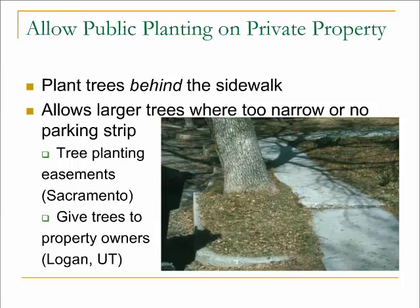Sometimes the best idea, if you don't have room, would be to get a big tree on the other side of a sidewalk in a residential area, on the property owner's side. Now, I've had it said by cities, we can't do that. We can't have a public tree on private property. A couple of ways this has been solved: in Sacramento, they've established tree planting easements, in some cases on the property owner's side of the sidewalk, and it allows them to put public trees in and retain ownership of them. Presumably this was something where homeowners wanted this and agreed to it. I don't know.